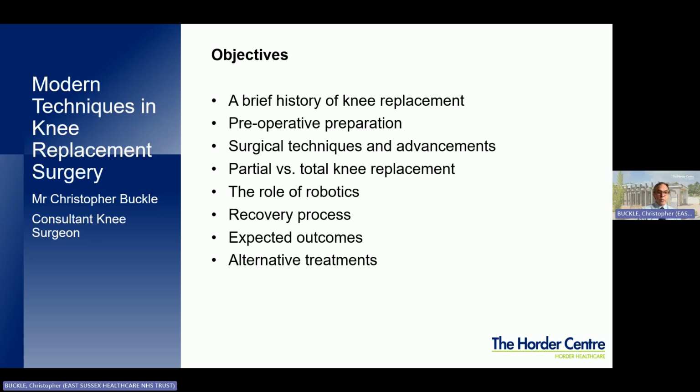Again, giving you an understanding of the recovery processes and what you can expect from knee replacements, and again, answering your questions around those. And there'll be a brief discussion around alternative treatments, although that can potentially be an entire conversation on its own, so that will be a brief discussion.